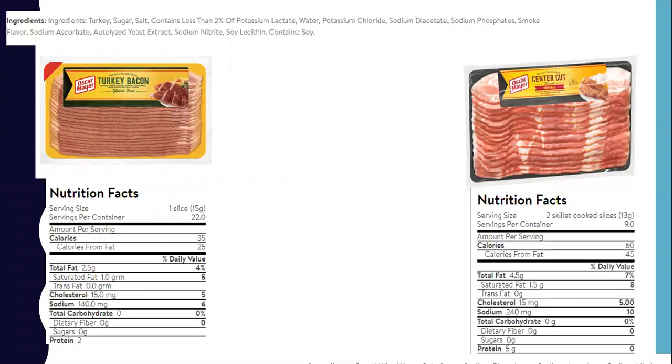So the first thing I want to compare is ingredients. I'm not sure if you could see it on the bottom of the screen for my center cut bacon. But looking at turkey bacon, there are a lot more ingredients than your center cut. So center cut, if you can't see it, I'll read it. Center cut ingredients is just cured with water, salt, sugar, sodium phosphate, sodium ascorbate, and sodium nitrate. That's literally all that's in your center cut bacon. So actually looking at ingredients, center cut does have the least amount of ingredients.